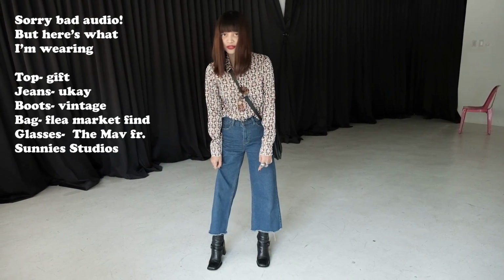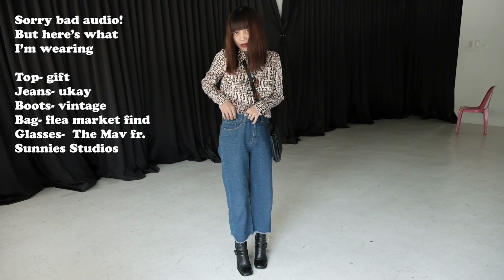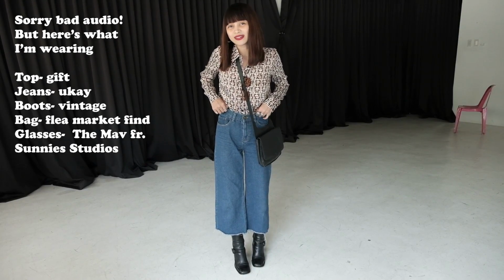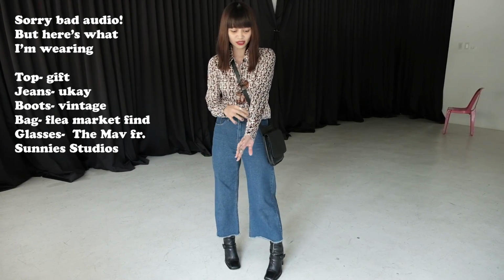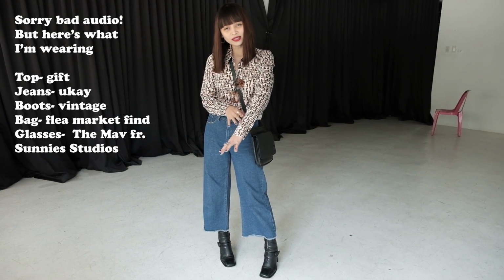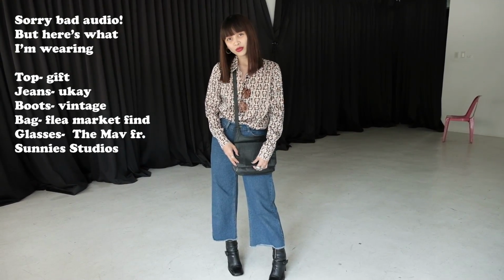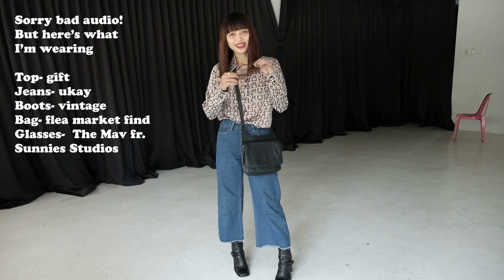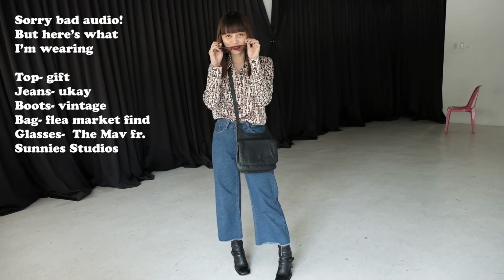And then my pants are from Makati Square. They're cropped and they have a raw hem. They're quite high-waisted, although I would like them a little higher, or maybe they're just a little loose. And then this top was a gift. It has a really cute 70s print in tan, black, and white. And then this is my well-worn bag from my Perth haul. And for glasses, I have a new pair. These are the Nav from Sunny Studios.